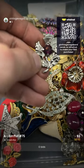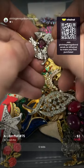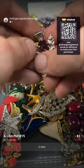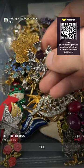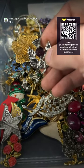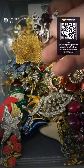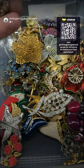And we're off and running, down to 10 seconds. Again, Thistle Brooch. Beautiful open back. Glass rhinestone. 3, 2, 1. And Leisurely taking it. What an absolutely stunning pickup. Oh my God, this one's amazing. Wait till y'all see it.